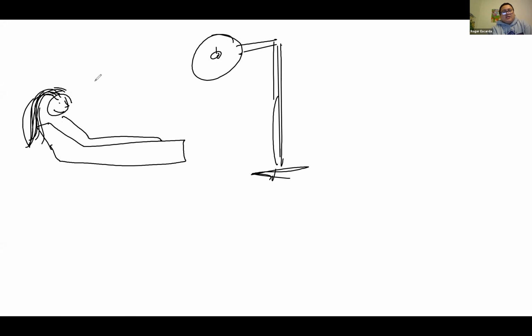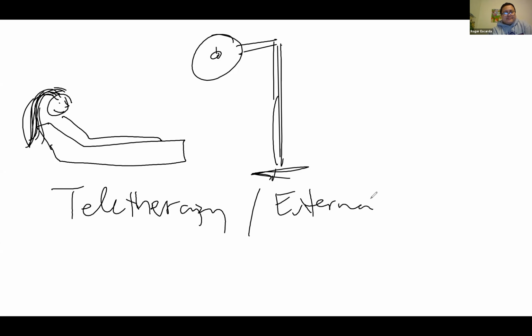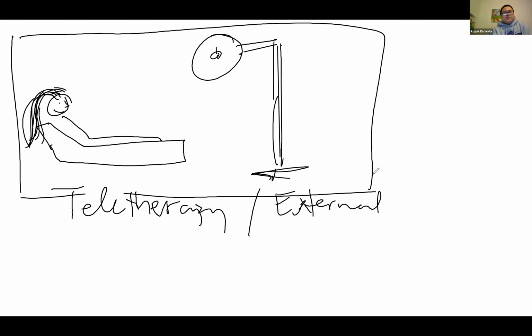All right. So she receives teletherapy. Tele meaning far, or this is also called external radiation. So the radiation source, so this room that she's in is at a radiation center. So she goes in there, receives her radiation therapy. So the radiation source is inside the treatment center. So she stays there for a few hours, gets radiated.